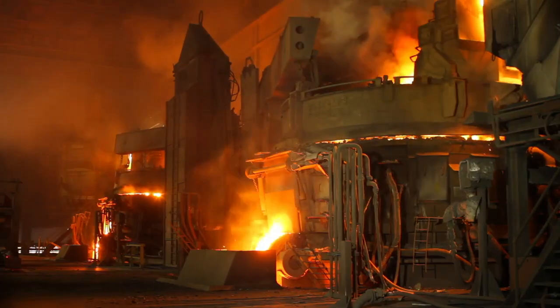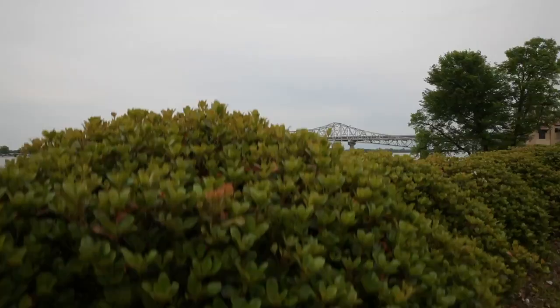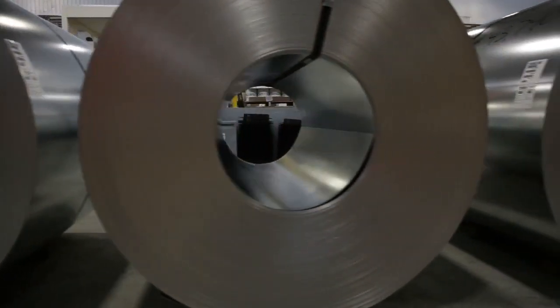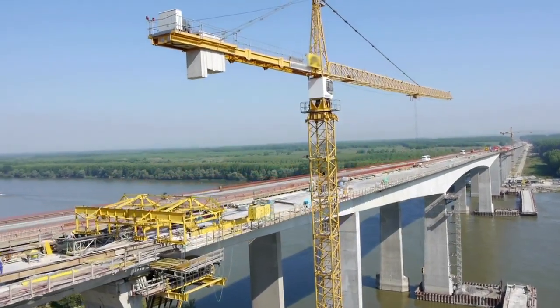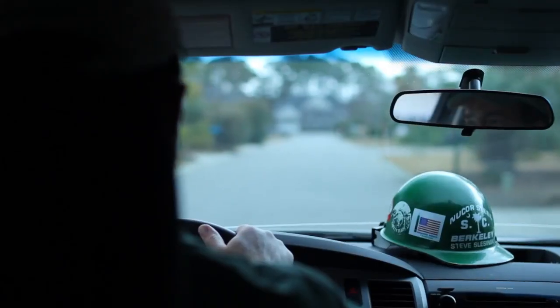At Nucor, our goal is to take care of our customers, take care of our teammates, and take care of the communities where we live and work. We are doing this while making the best steel in the world for the most important projects in the world. The buildings you work in, the bridges you drive across, and the car that gets you where you're going. Because as an American manufacturer, we live here too.